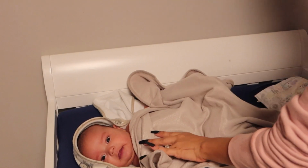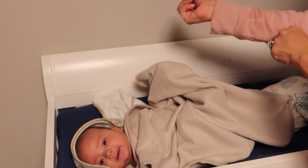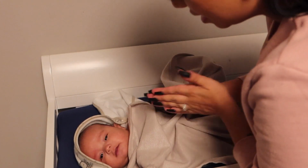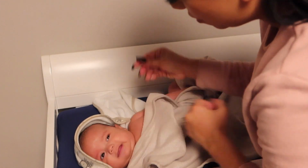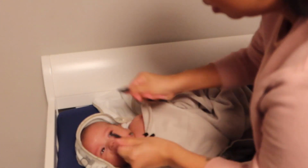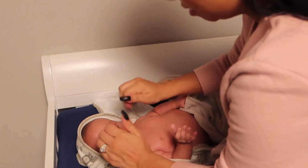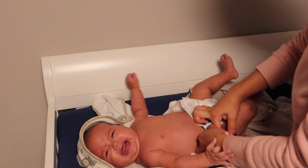And now it is time to get him dressed. I always cover him up because, again, once he feels a cold, he gets so mad. And he is not a big fan of me applying lotion to him. Like, I don't know if that's just babies in general, but he starts getting so angry. As you can see, he starts wiggling and moving. He just does not like it.